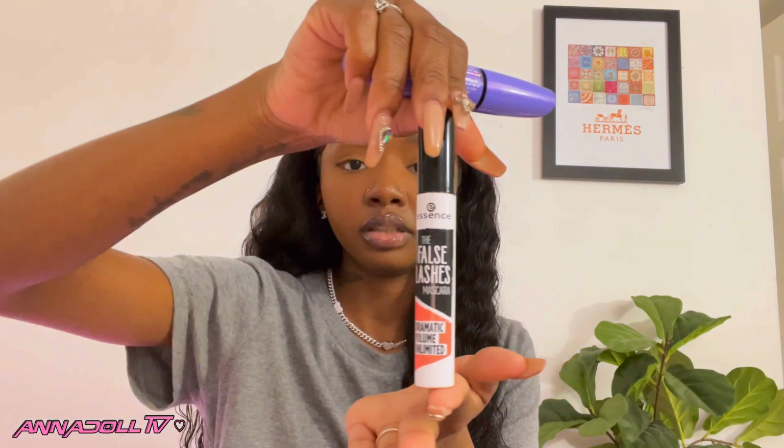So I use 3 mascaras. And my natural lashes actually grew. You can't really see them, but they grew, because I remember I got lash extensions one time and I was literally bald-eyed. So I use the Essence one. This is the one I use. I got all of these from Ulta.